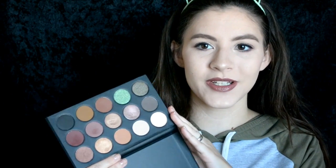As you guys saw by the title and or by the thumbnail, we're going to be talking about the Morphe and KathleenLights collab. I did originally do a get ready with me with this palette, and before I put that up, I kind of wanted to swatch it and talk about it. Because if you guys know, this palette sold out within, what, like 36 hours or something? It was insane. But Morphe is actually bringing it back for Christmas.